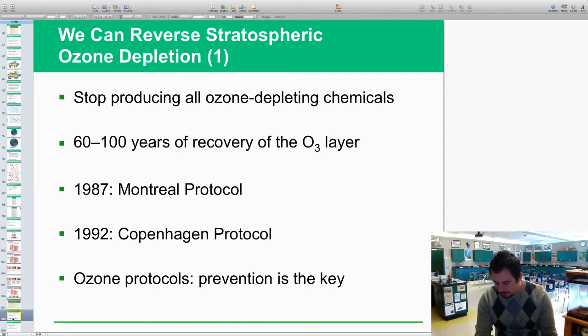These landmark international agreements, now signed by 191 countries, are important examples of global cooperation in response to a serious global environmental problem. So those are two good ones where a lot of people came together. A few countries came together and really ratified and helped prevent further ozone depletion.